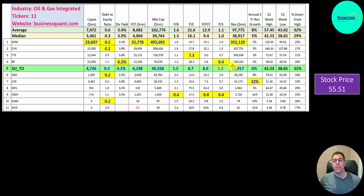Price to sales is 1.3, a little worse than the median average. They generate a lot of revenue, 39 billion, pretty similar to Imperial Oil. Their 5-year annual revenue growth rate is 6%. Cenovus is number 1 at 22%. Cenovus is also located in Calgary, Alberta, Canada. There's a lot of oil in that part of the world.